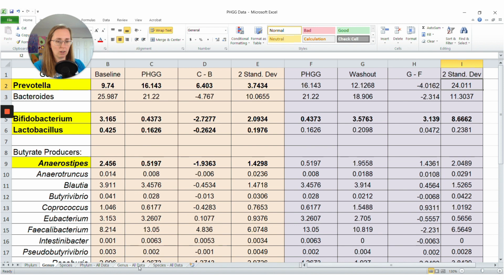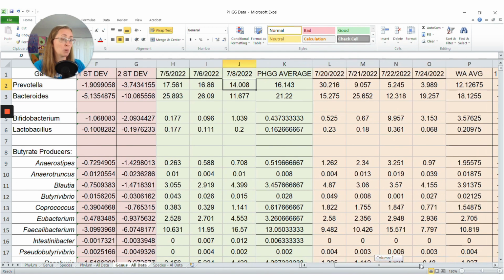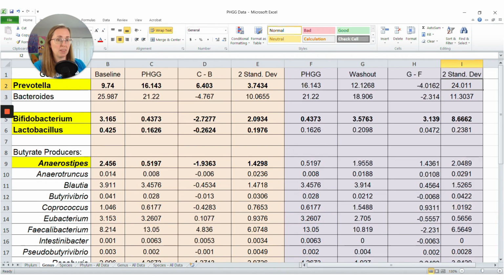So if we come over here to the genus level, to Prevotella in this first row, we look at the individual samples now. One day I was 11, 8.8, 8.4. Then during or after the intervention, I was 17, 16, 14. All right, those are all pretty tight. Then look over here. I go all over the place with these Prevotella. 30, 9, 5, 4. So that's why there's a really huge span, and it doesn't look super clinically significant on the back end of this. I still think it is, but it was really fascinating that there was such a huge span on the third chunk of data there.